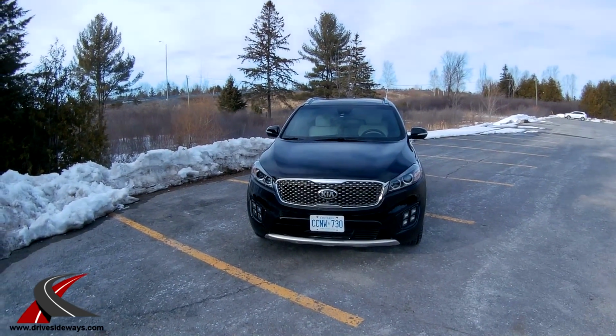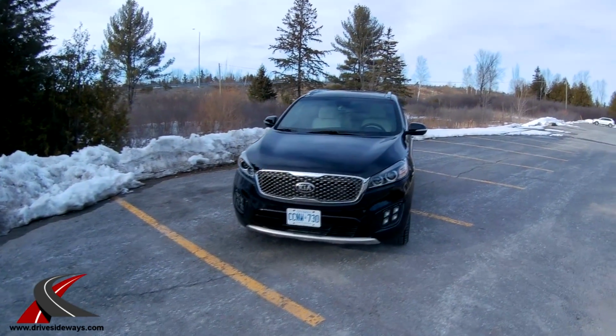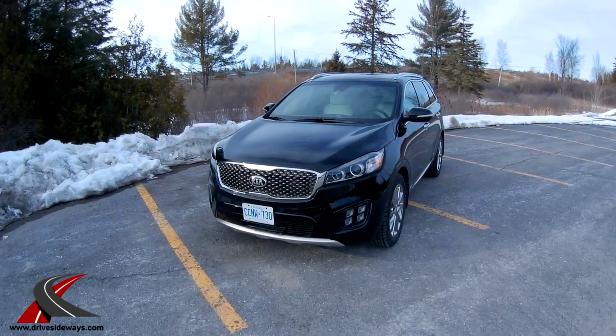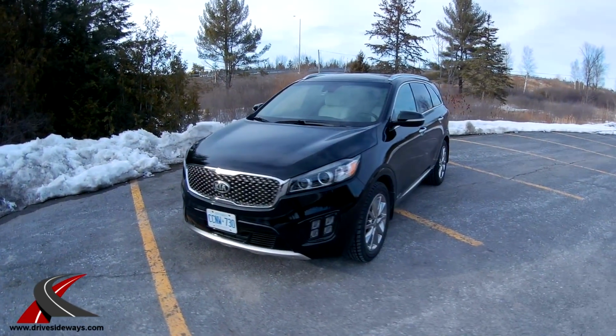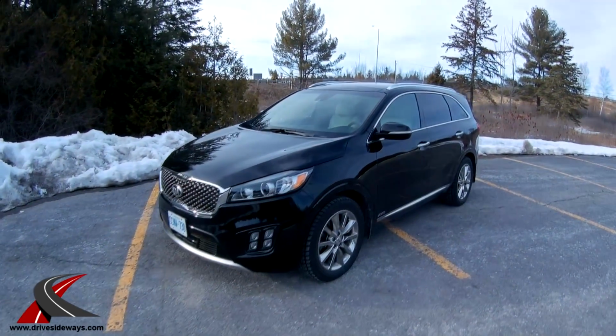So we have here the 2018 Kia Sorento. Now they are redesigning the front end a little bit for the 2019. But this is still a noteworthy car, and we're still going to take a look at this. This is the SXL V6, so this is the top of the line.